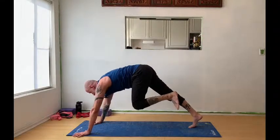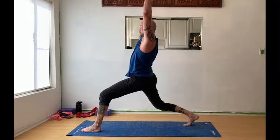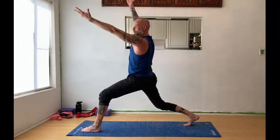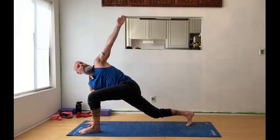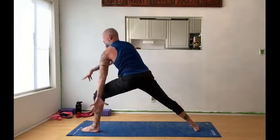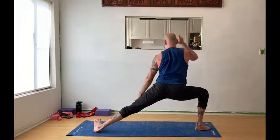Draw your knee in, step forward. High lunge, inhale. Remember the windmills. Left arm forward, down, back, twisting runner's lunge. Then we go back on the left arm, reverse warrior. So big windmill, down a skandasana, right side.